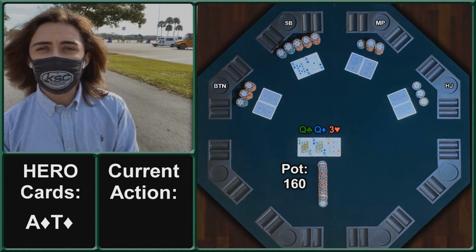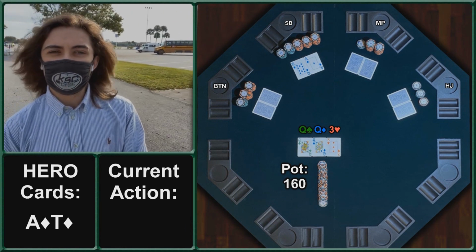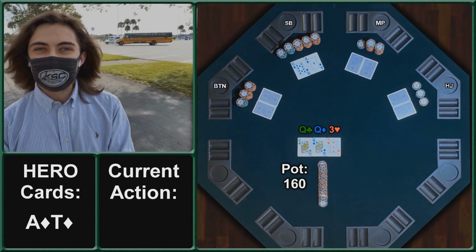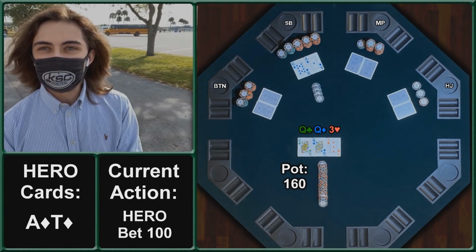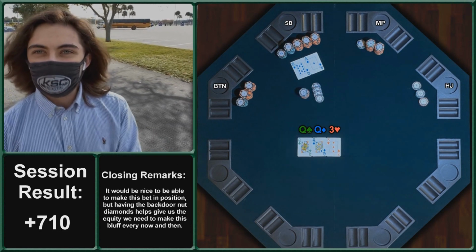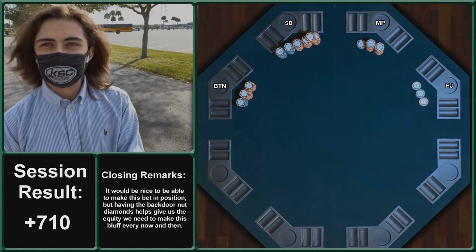Deja Vu comes queen, queen 3. Queens are rolling on the board for us today. Being first to act, I think, this is a pretty good c-bet spot with an air ball with ace high. And so we really go for it here. We bet $100. And wouldn't you know, Deja Vu, all the limpers fold. So just taking in these little pots, that's how it goes sometimes. But we're doing pretty well in this session so far.